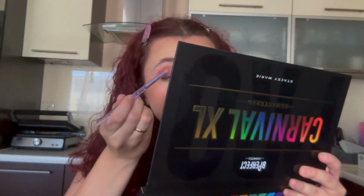Right now, I think this looks nice, so I'm just gonna put something in my inner corner. I'm gonna take this flat brush and do the orchid one because it is purple. If we're going purple, then I'm going with the purple. Wow, that's nice with the purple one. How are we feeling about this? The purple is only on this eye right now.